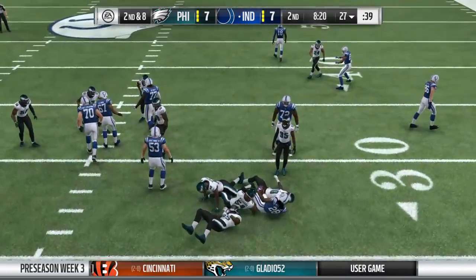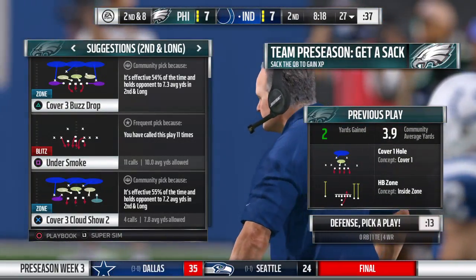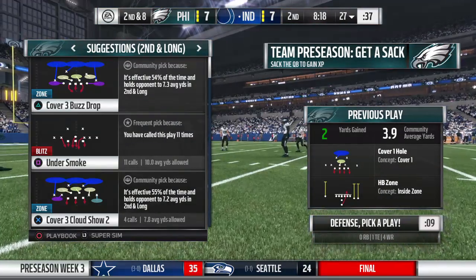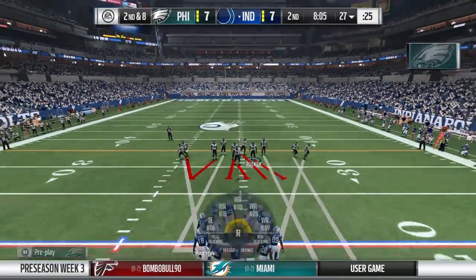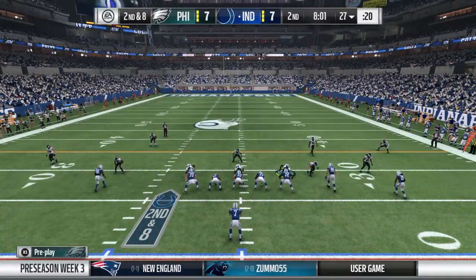drive starting backed up in their own territory, why would you change anything? They've got to be confident about what they're presenting and continue to do so. Yeah, because the secondary, they really look clueless. And that was amazing because that drive went and went, no adjustments and no big plays by the defense to knock the ball away.